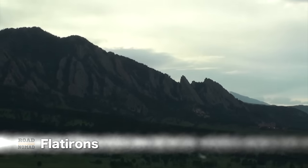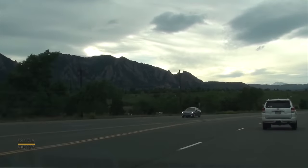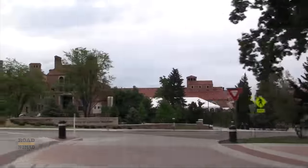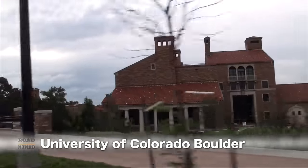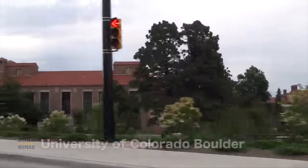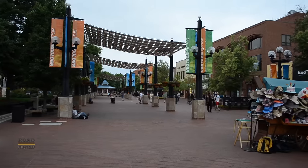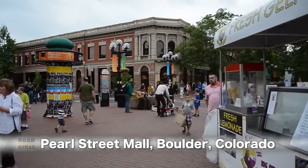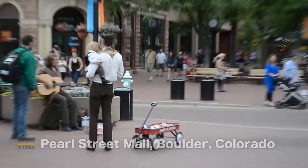To the left, we see these mountains called the Flatirons, very famous. Boulder is home to the University of Colorado Boulder, which we can see right here, to our right. We are going to have a late lunch, or perhaps early dinner, by this nice pedestrian area called the Pearl Street Mall. Very lively with all the street musicians and performers.